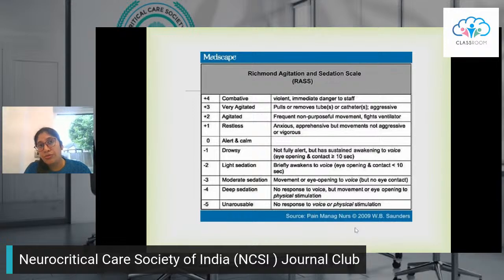After you are satisfied that your patient is unlikely to have pain, or you've treated the pain, the next thing is to assess their level of sedation. Depending upon why the patient was admitted and what you are dealing with right now, you will have to tailor or titrate your sedation to achieve a dedicated value of RAS.